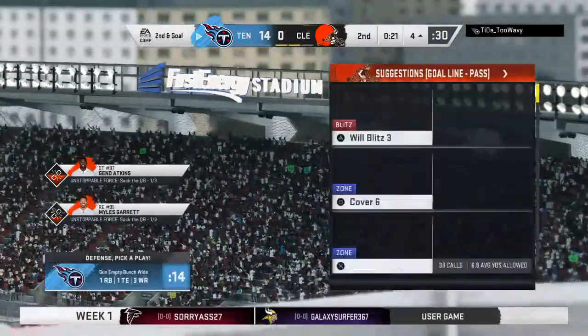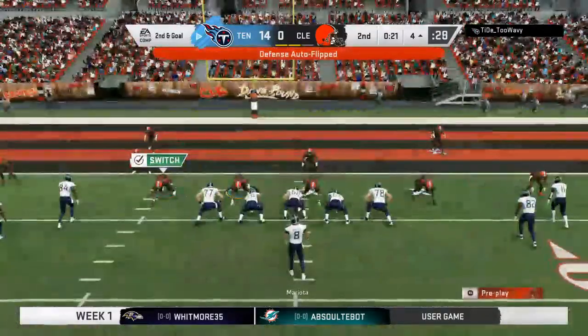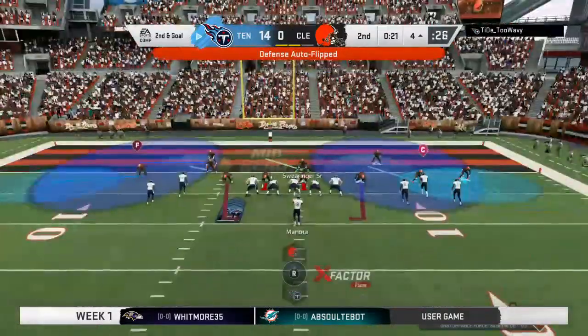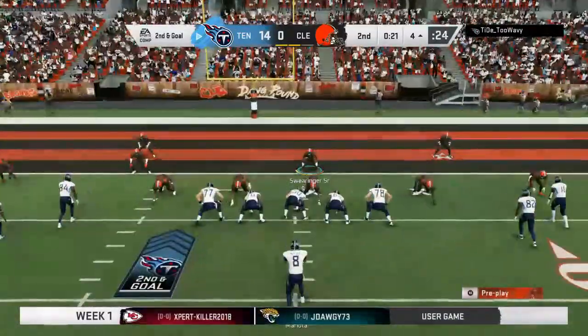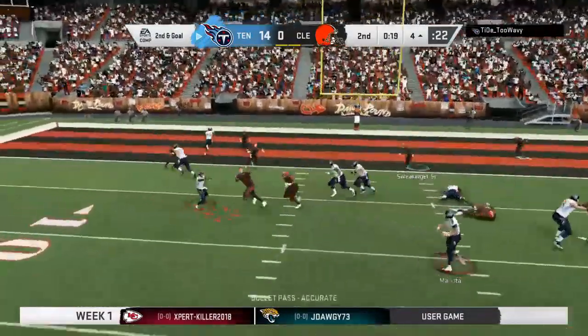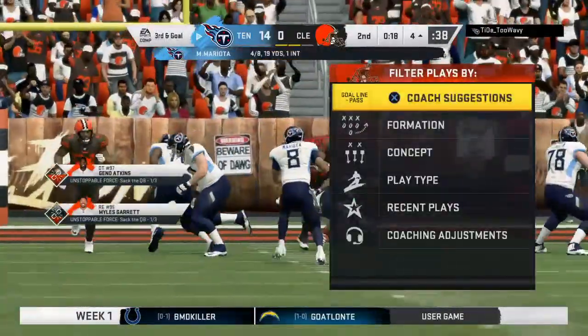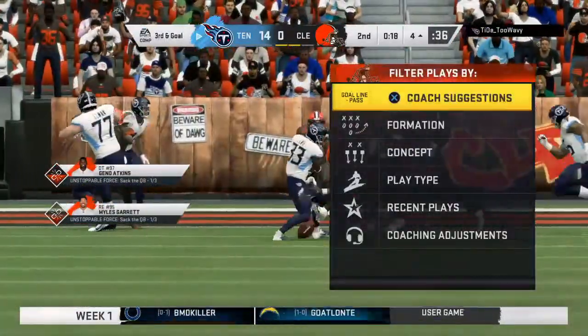Game speed, always different, no matter what you do in practice. Can't simulate it, right? So your decision-making, everything has to be a little bit quicker. Sometimes it can throw you off until you adjust. To the air again, Mariota. And unsuccessful there, trying to dump it underneath. That'll bring up 3rd down.